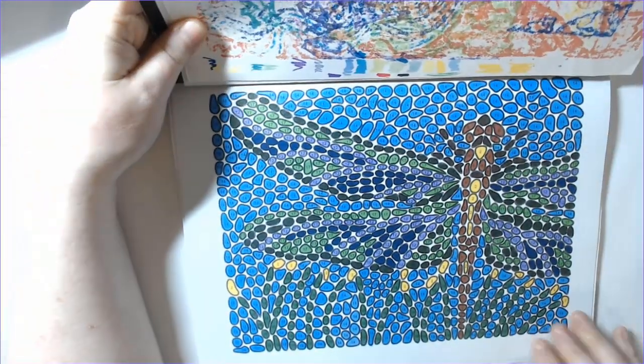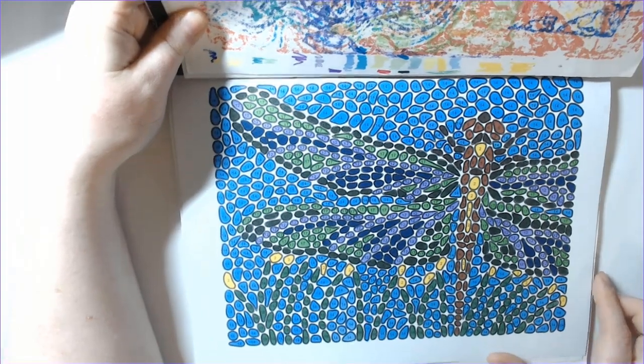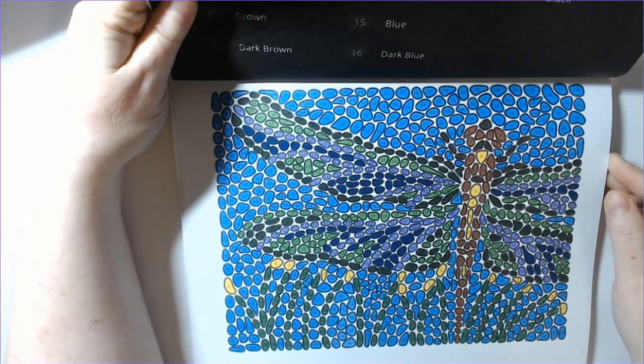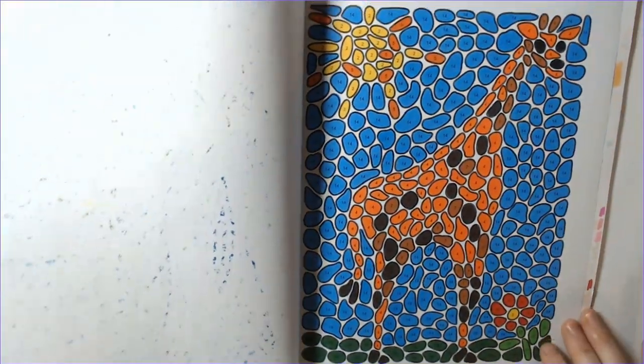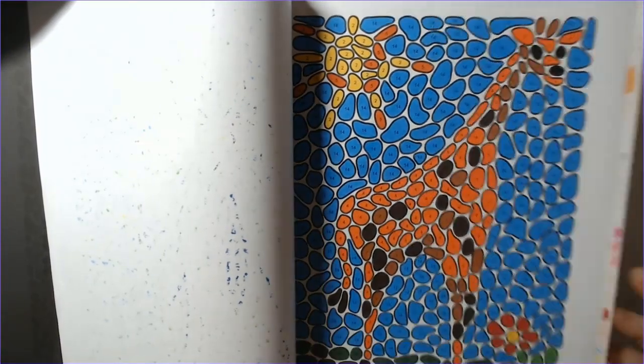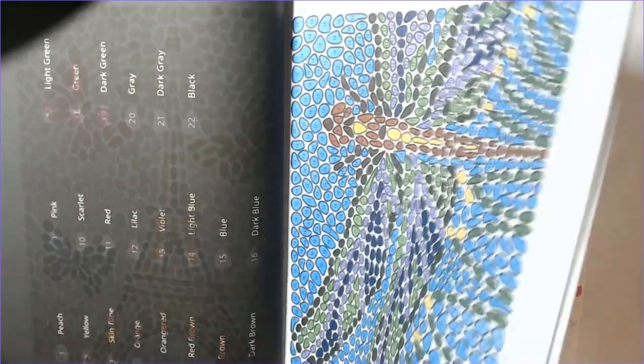I just finished, this was my last finish for the month, which is a dragonfly. And I really love the colors on this one. Really love them. And then we have the giraffe. So I think I got 3. Yeah, because the rose was last month. So I got 3 in this book this month. So pretty good progress in this one. So there is that one.